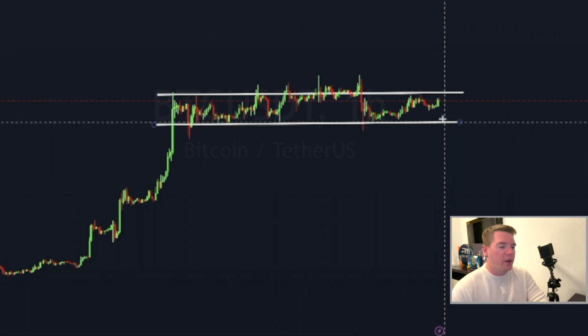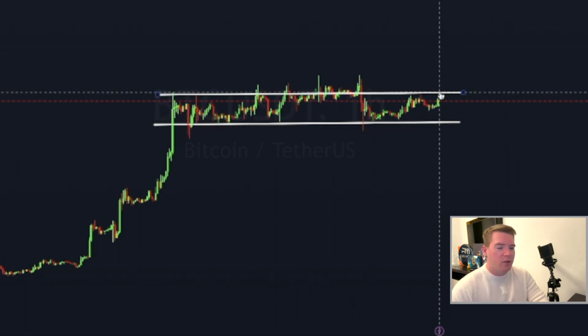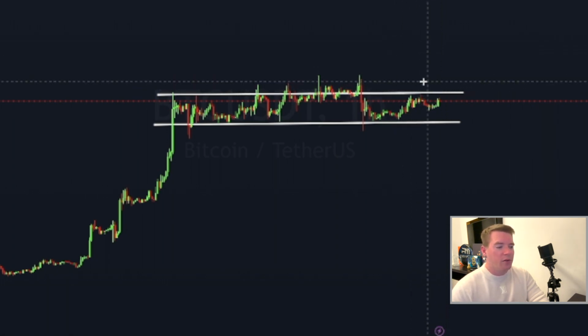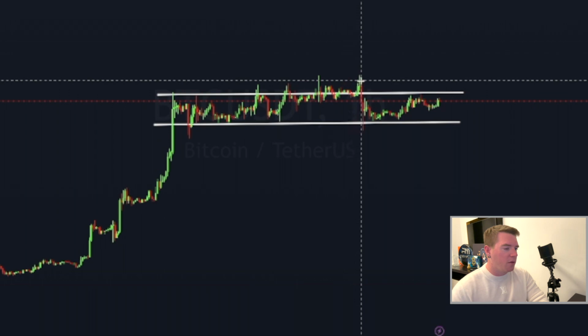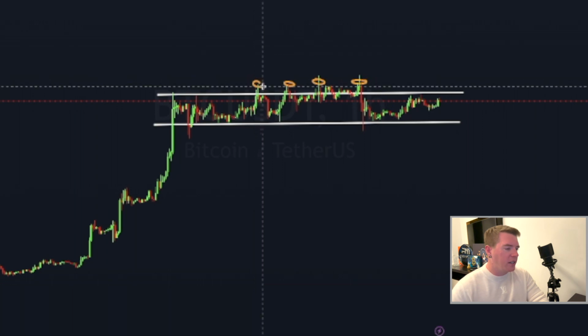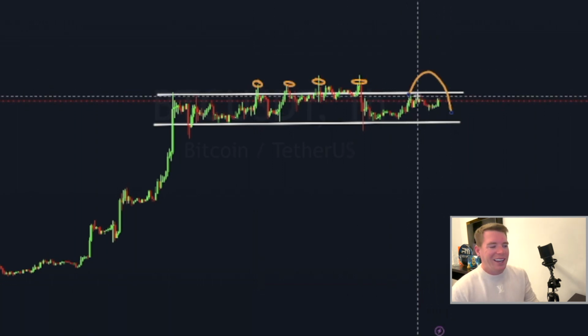So of course, if we break here the support, then we take the short position. If we break the resistance, we take a long position. But of course, we're gonna wait for $21,500 also to break. So what I would like to see is that we get above, with a 4 hourly close, all these wicks here that we have created, and basically not create another fake out and then turn around again.